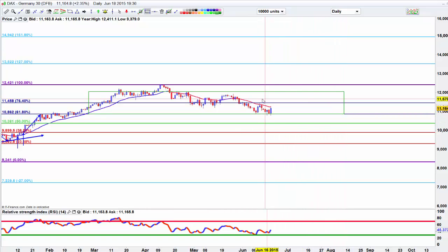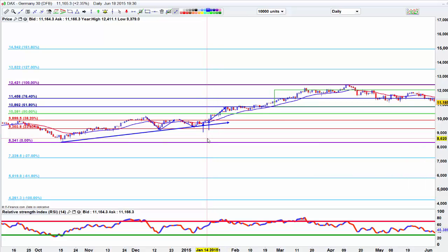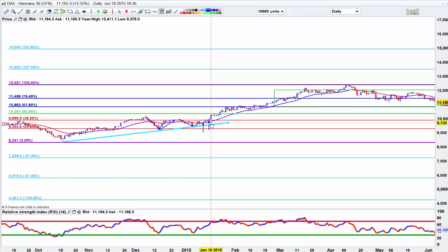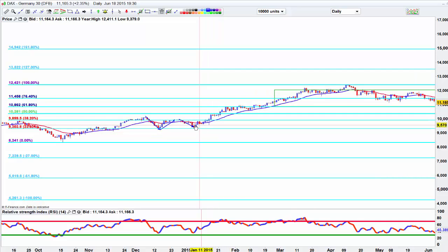We could end up in this box for quite some time to come. We could dip underneath it, we could dip above it, we could end up with the summer moving around in this box. So I would not start to load your boots on the long side here until we get this kind of confirmation that we had back here in mid-January, which is a seasonal time to start to buy the indices.